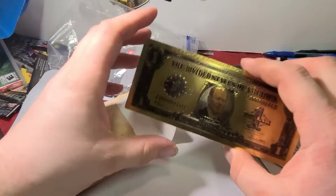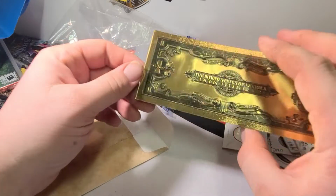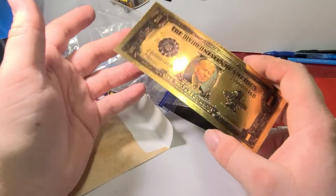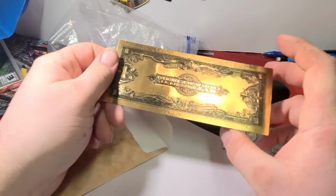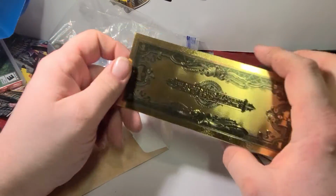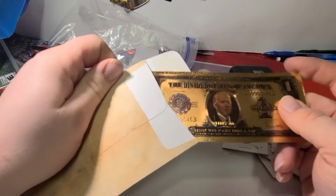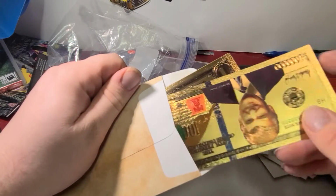Next is this one. It's got Joe Biden on it, and it's like an anti-Joe Biden dollar. Still pretty cool. They had a whole bunch of stuff, but I couldn't really decide what to get, because not really a whole lot was interesting to me. But I really just liked to have one of these gold bills. Probably put it in my bill collection I have. I don't really have a whole lot of bills, but this is probably not going to be too valuable anytime soon. But that's pretty much about it.